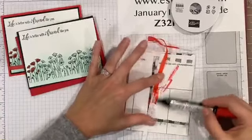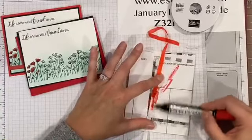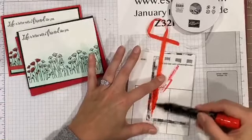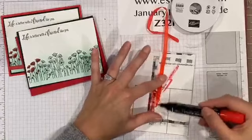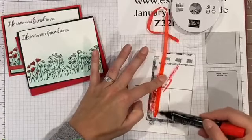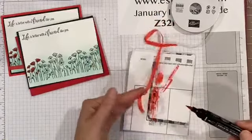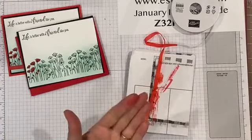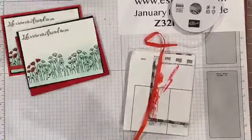Isn't that cool? So you can have whatever color ribbon you want. You just buy a whole bunch of the white crinkled ribbon, and then you just color it with your blends. And I like doing it with my blends more than my markers, because the marker seems to come off more than the blends do. Although the blends do come off a little bit. So we'll just wipe my finger a little bit.